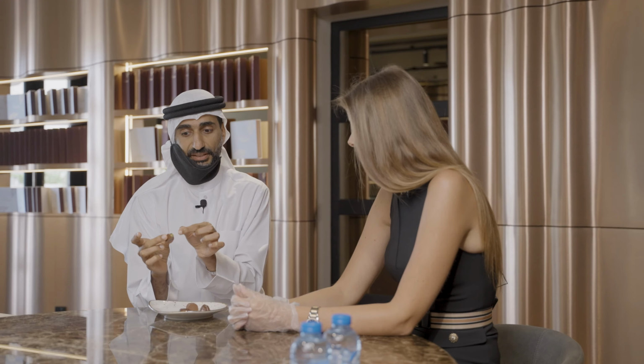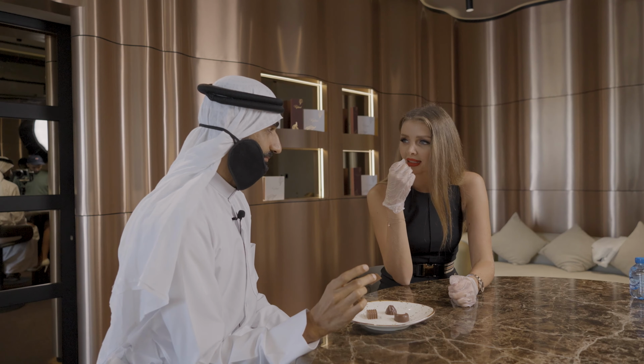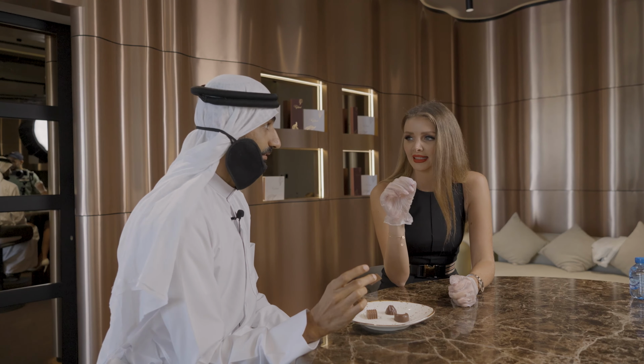What I can eat from many others outside looks like the same color, same thing. What is the difference between this pistachio chocolate and the other pistachio chocolates? This is what I want to tell you. First of all, when you eat it, you can feel separate tastes. You feel chocolate, you feel paste, and you feel nuts. And we do not use any artificial ingredients.